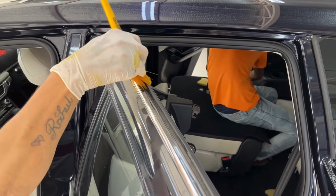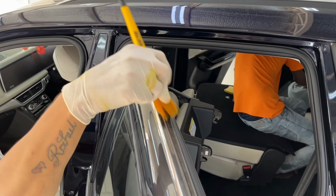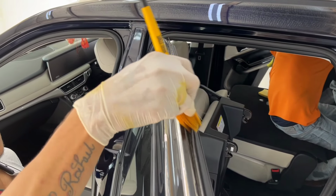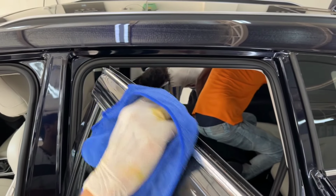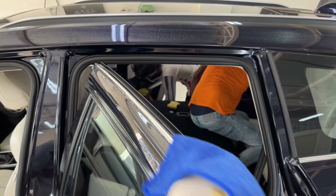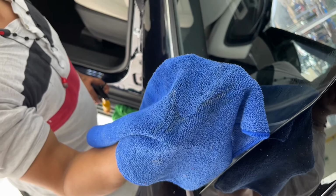Like I had said, detailing is all about attention to detail. And here, we are working on the rubber beadings that are surrounding the doors. Nobody pays much attention to these areas, but we ensure that not a speck of dirt remains anywhere on your car.